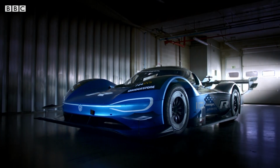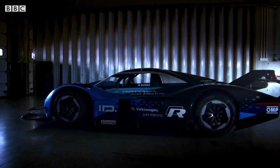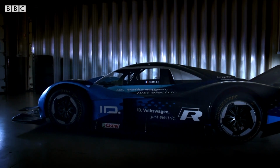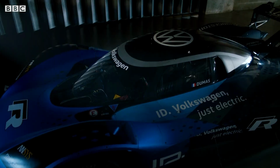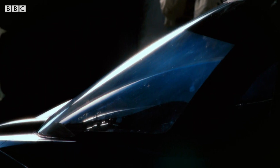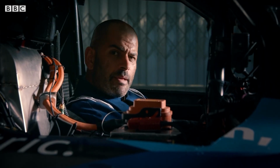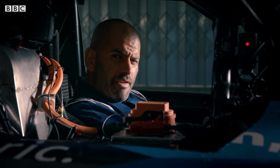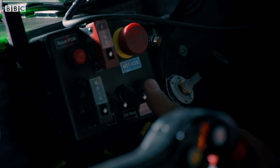It's called the IDR. And while it might look like a race car, the IDR doesn't exist to compete in any championship anywhere on the planet. No, this is a race car built without rules. A race car unlimited. So if you've got a blank sheet of paper and your only aim is to go really, really fast, what do you do for power? Have a listen to this.